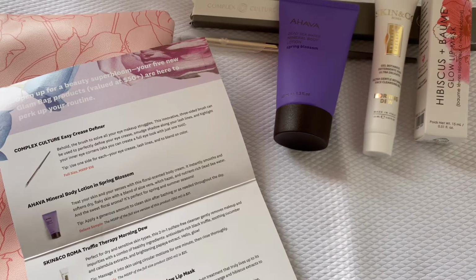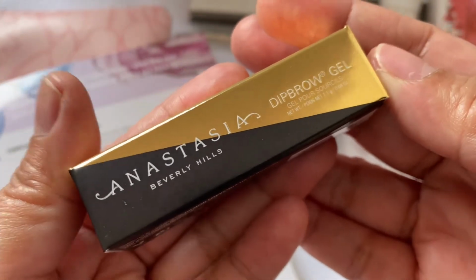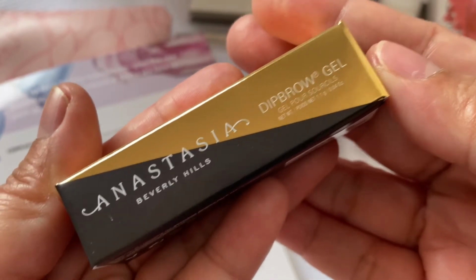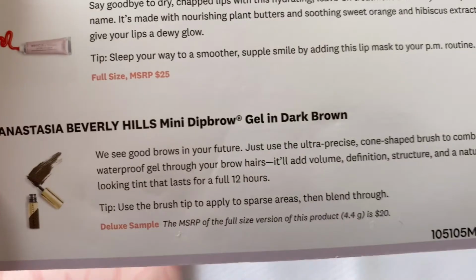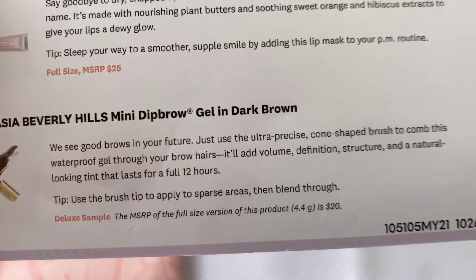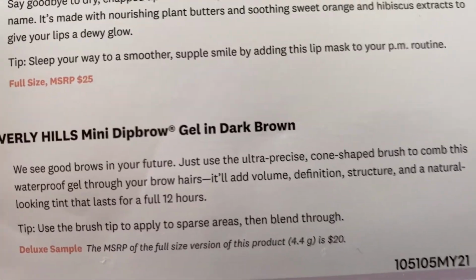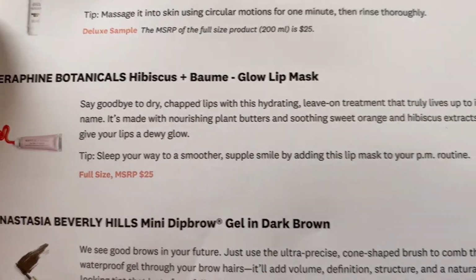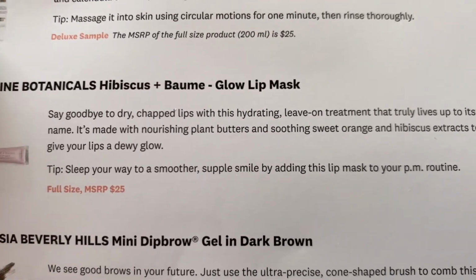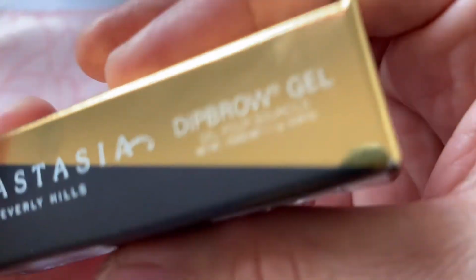And the last but not the least, I hope, is this tiny Anastasia Beverly Hills Dip Brow Gel. Okay, and this one is in dark brown. So the Anastasia Beverly Hills Mini Dip Brow Gel in dark brown. This is a deluxe sample, and the full size version is 4.4 grams, which is worth $20. But this one is only, let me check. This one is so tiny, so this is only 1.1 grams. I don't know if you can see it.